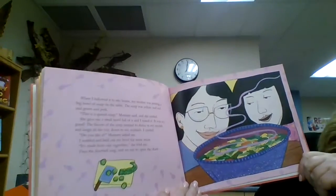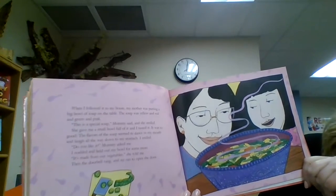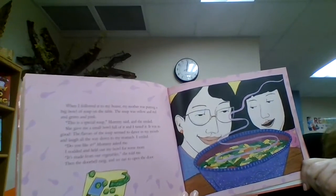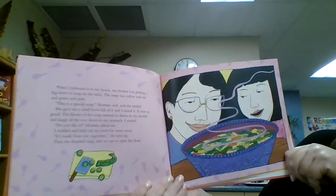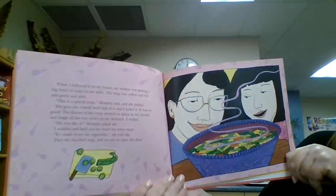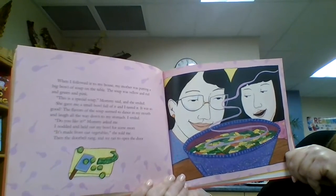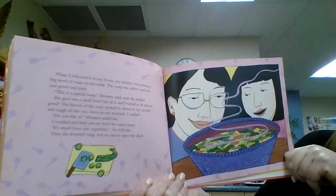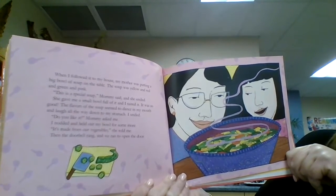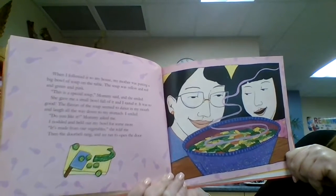When I followed it to my house, my mother was putting a big bowl of soup on the table. The soup was yellow and red and pink and green. "This is a special soup," Mommy said, and she smiled. She gave me a small bowl full of it, and I tasted it. It was so good. The flavors of the soup seemed to dance in my mouth and laugh all the way down to my stomach. I smiled.